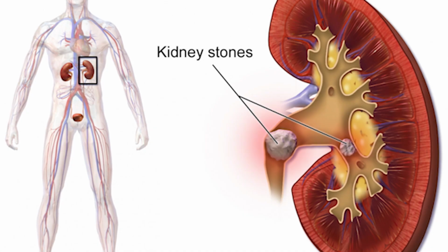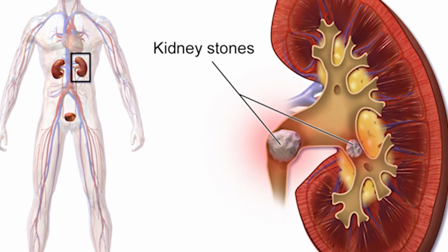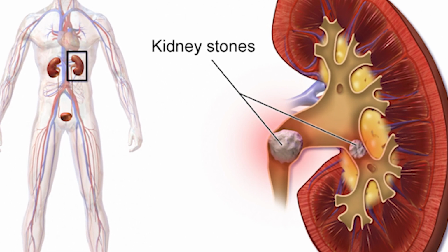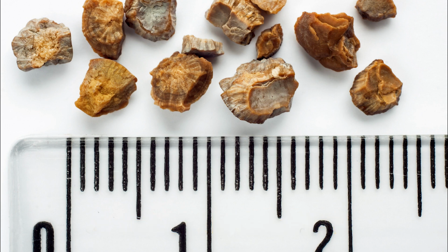They typically form in the kidney and leave the body in the urine stream. A small stone may pass without causing symptoms. If a stone grows to more than 5 millimeters, it can cause blockage of the ureter, resulting in sharp and severe pain in the lower back or abdomen.